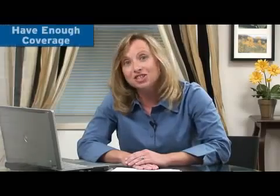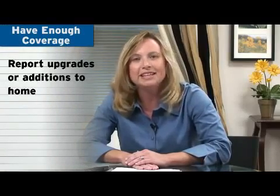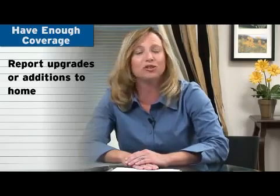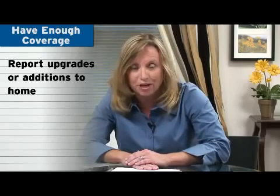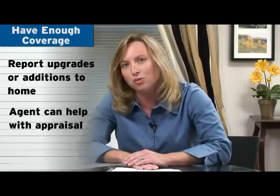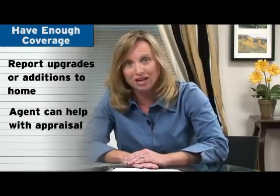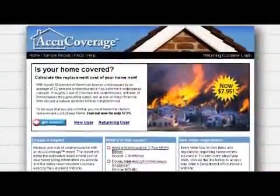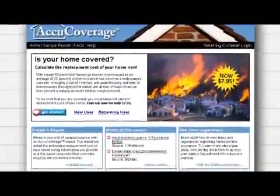Next, make sure you have enough coverage. When people add additions or do major home improvements, they need to let their insurance company know so they can increase their coverage amount. And generally, your premiums will not increase by very much, but you'll have hundreds of thousands of dollars of extra coverage. It's good to work with an insurance agent who can go through your house and give you an appraisal, or go to a website like AccuCoverage.com, where you can use some of the same databases that builders use to figure out the insurance costs.